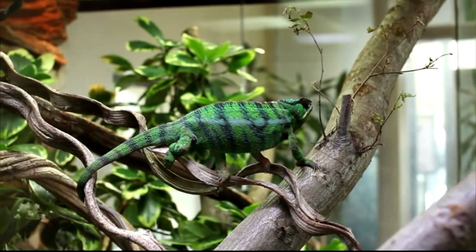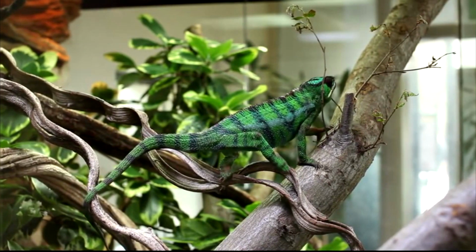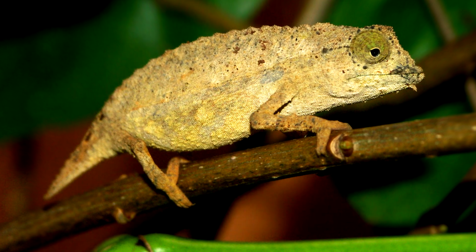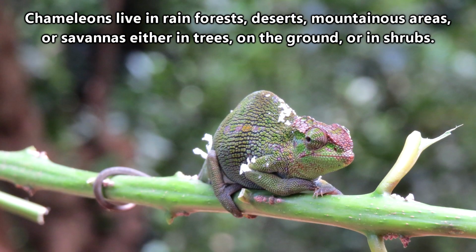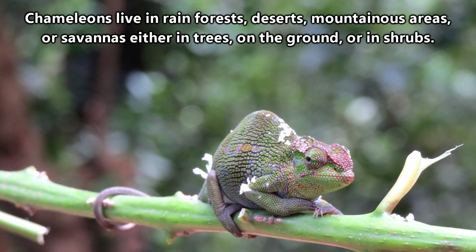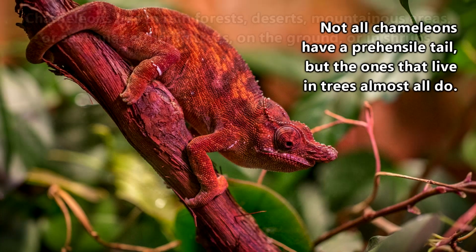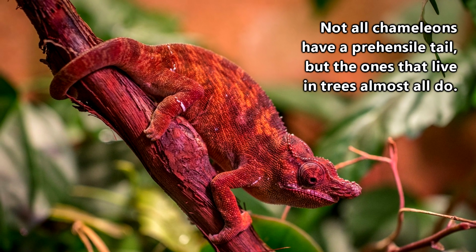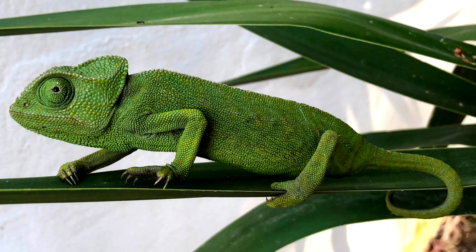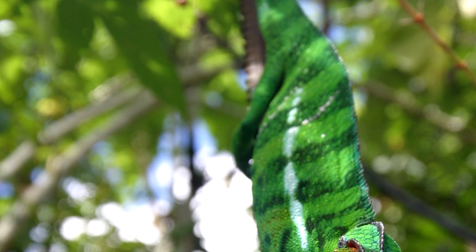Chameleons are pretty well known for their funky eyes and color-changing capabilities, but they also have some other neat features. Their toes are fused together, giving them clamp-like appendages for gripping. Many chameleon species spend their time in trees, so these grabby feet come in handy for holding onto branches. Chameleons also come equipped with prehensile tails that aid in their tree-climbing behavior.